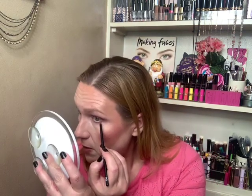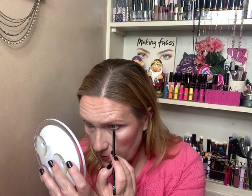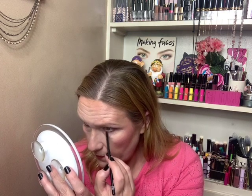I'm going to take that dark shadow I just used in the outer corner, and I'm going to apply it to the lash line. I'll swatch these just in a second on my hands so you can get a better look at them.